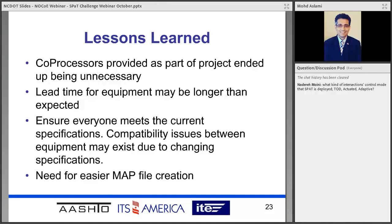We required a co-processor as part of this project. So basically the co-processor was to do the translation between the NTCIP objects and J2735, but through the project we learned that the co-processor was not needed because the translation actually happened inside the RSUs. Lead time for equipment is long. I think in our case it was 8 to 12 weeks.